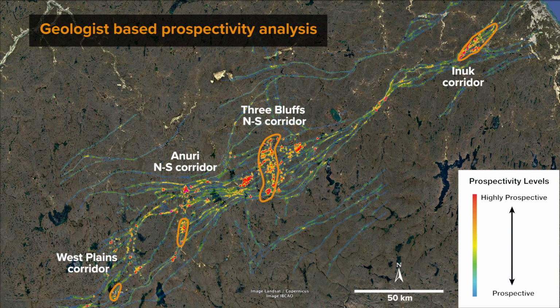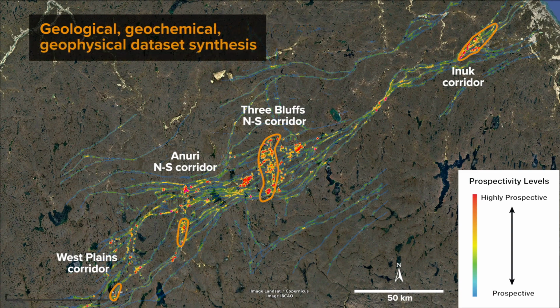What you see here in this image is the underlying series of colored lines that produces a heat map. This is a prospectivity analysis, and it's generated by our technical team and takes into account all geological, geochemical, and geophysical datasets. Our approach previous to utilizing machine learning has led us to drill 2 gold-bearing hydrothermal systems undercover at the Ivik and Kalulik prospects, where we have intersected sub-economic grades over tens of meters.